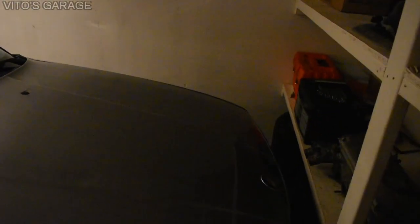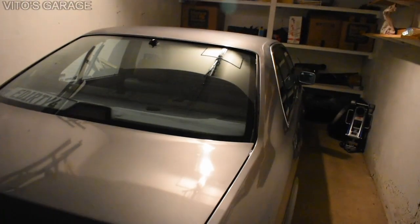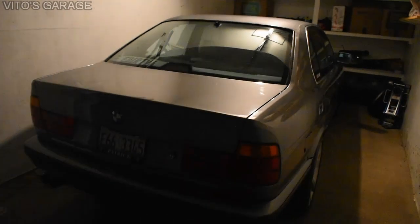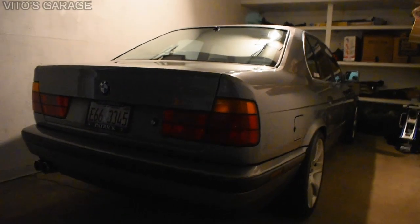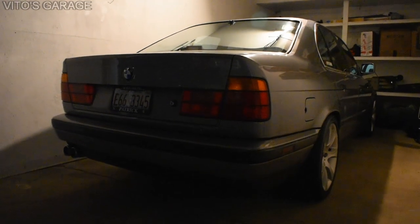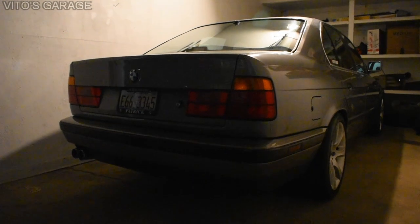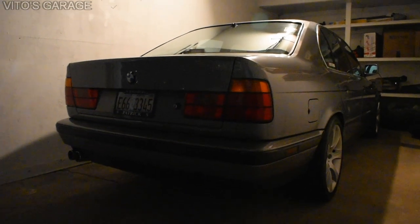Let me know what you guys think about this car. I mean, she's an amazing car. It's got an inline six, M30 engine. Yep. All that Bavarian Motorworks. She looks really good. Fantastic. And I really love the classic taillights on it too. All stock. Nice exhaust too.